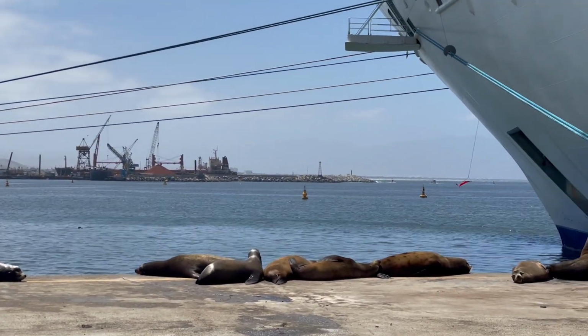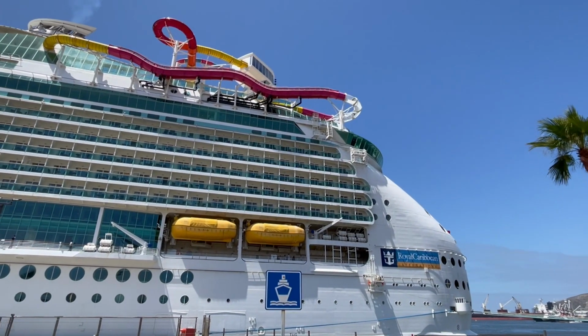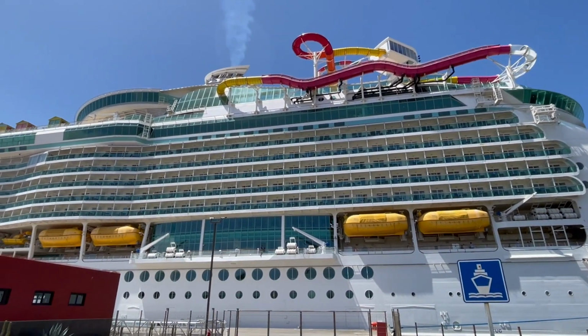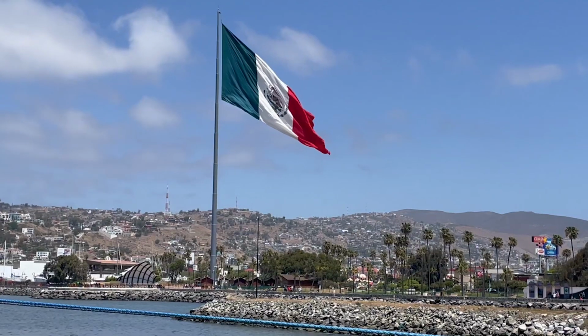Here's more of the sea lions right next to the ship, so don't miss those if you're going to Ensenada. You get a really nice close-up look, and good views of the ship as I walk into town to get my favorite street food I've ever had.